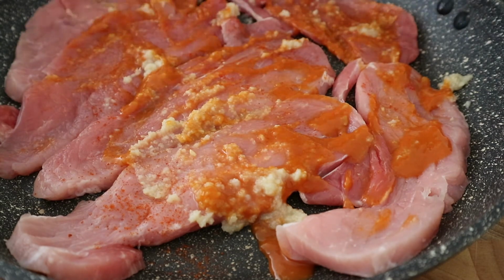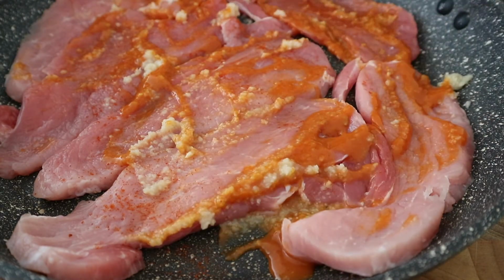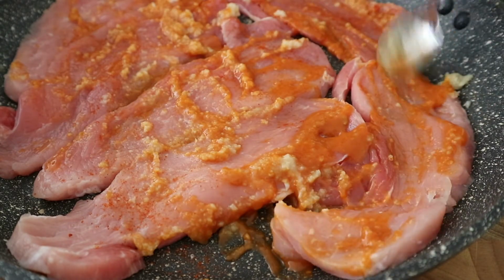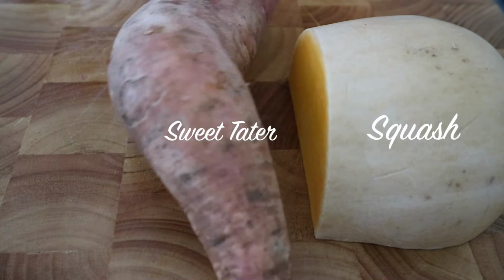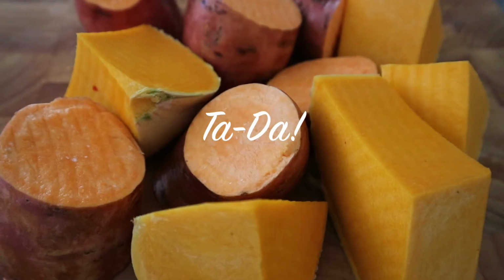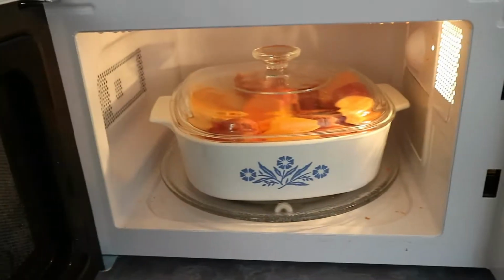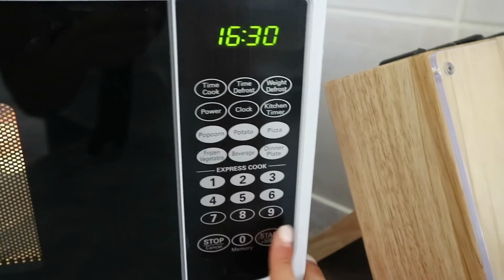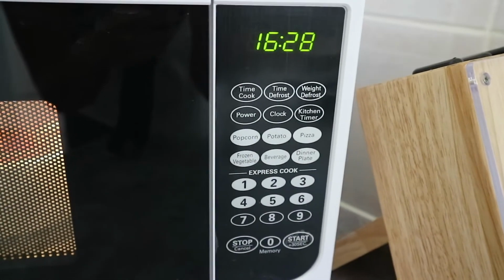I've chosen to use sweet potatoes and butternut squash. Feel free to cook rice or any form of grain. Those are normally really good carb sauces. They're slow release and low GI. I've just chopped them up into chunks, and because I don't have an oven, I've put them in the microwave, but you could easily just bang yours in the oven for an hour.